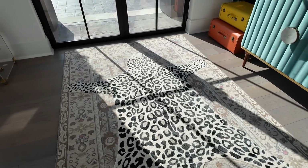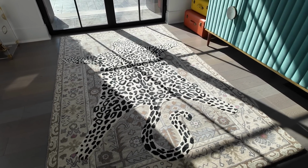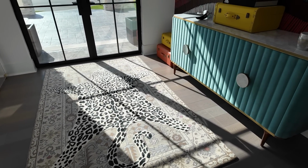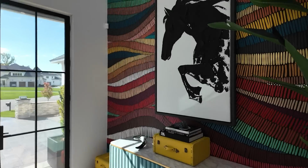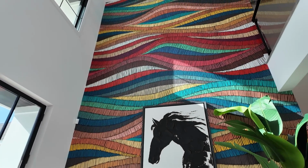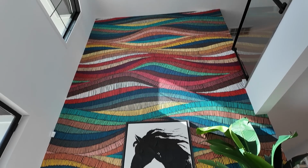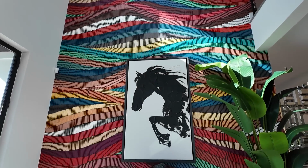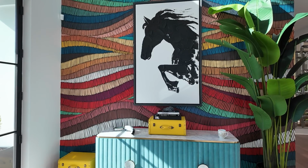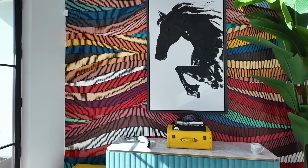Okay, so I did not get this rug until recently. I built the entryway of the home in phases, all right? What came first was the wallpaper. Just for reference, the wall is 25 feet tall. I thought about some of everything. I was gonna do a marble, I was gonna do a little bit of everything, but I ended up landing on this wallpaper that I love so, so very much. So I'll bring you up close.